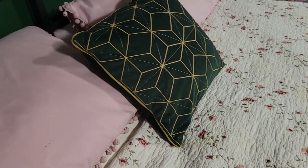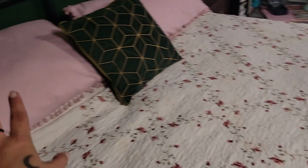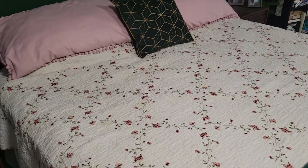But it'd be nice to get a new set. And it doesn't go with all the pillows, so I just threw one up there. Still got the green throw. It's a little off, but what matters is that I'm not going to be sleeping hot for the next few weeks until I replace it.